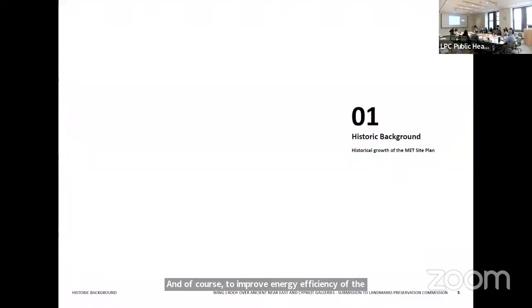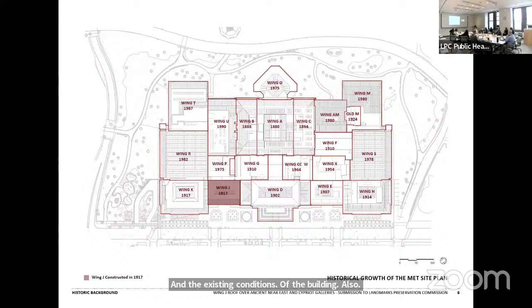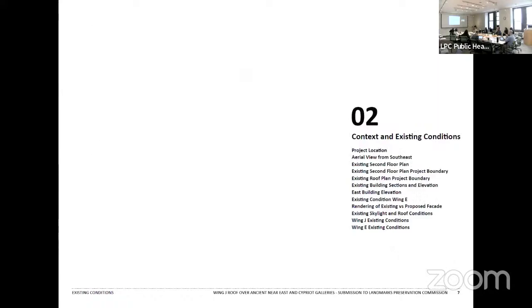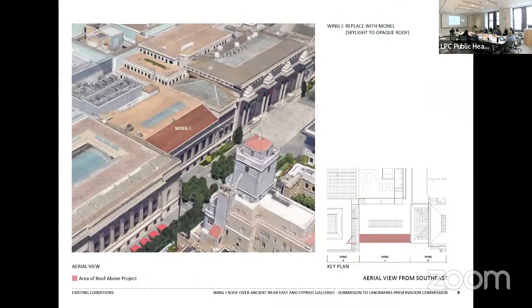The context and the existing conditions of the building also involve the recognition that the Metropolitan Museum of Art has evolved over time with many wings to it, and that bringing them into dialogue with each other is something that we've tried to do in addressing Wing J that you can see has a zone marked over it. Just to the south of the Great Hall, you can see the zone that is impacted on the edge of Fifth Avenue.